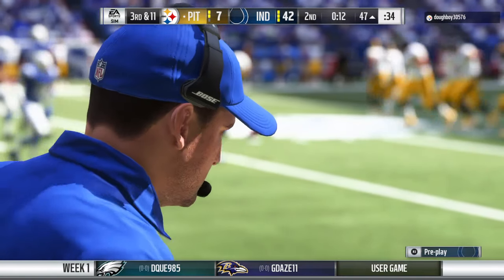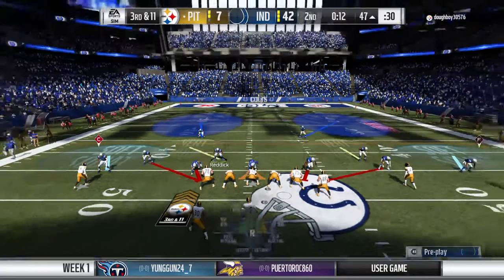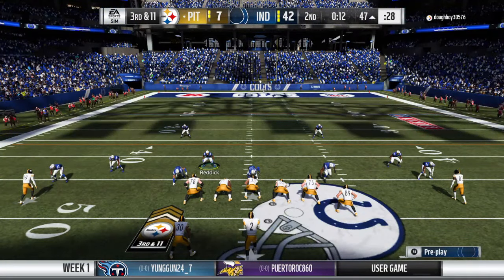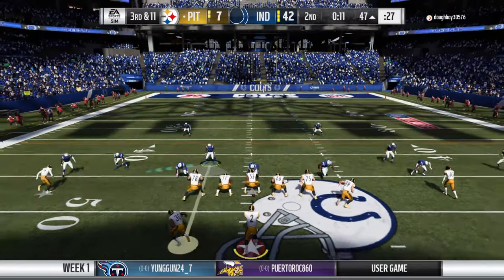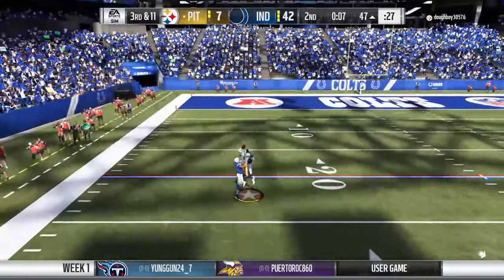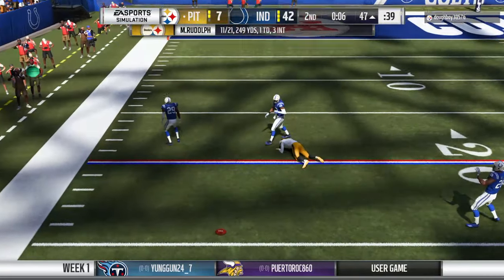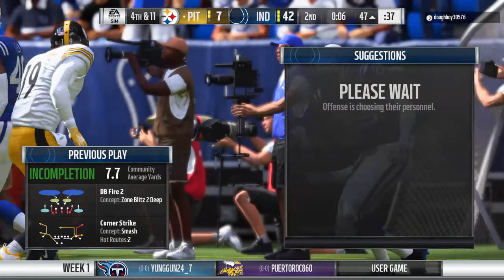And the Steelers on 3rd down, just 1 for 3 thus far. This is 3rd and 11. Lucky 56. Again, it's Rudolph. And that'll be incomplete with just 6 seconds left on the clock.